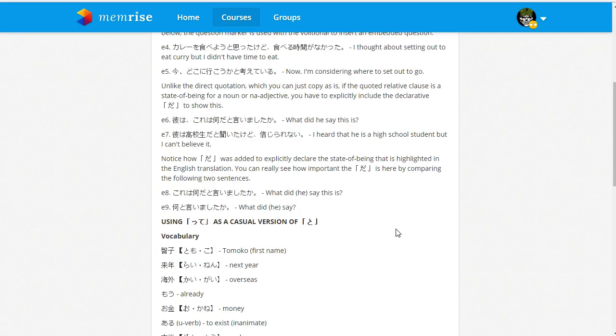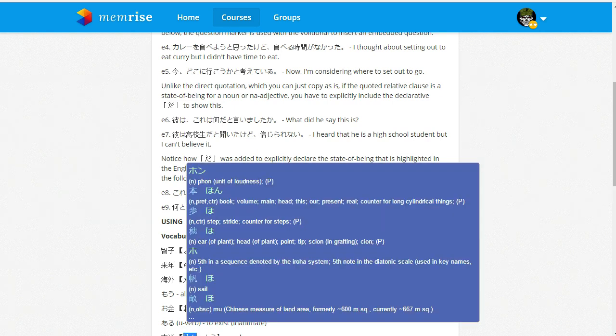So, これは何だと言いましたか? What did he say this is? これは何だと言いましたか? What did he say this was? 何と言いましたか? What did he say? I think that could be expressed better. Might get a better explanation in the dictionary of basic Japanese grammar when we get to that.